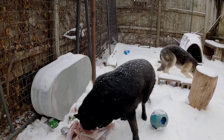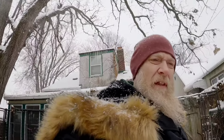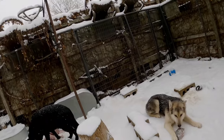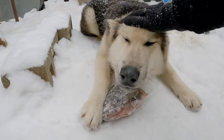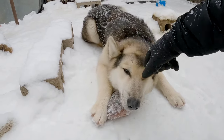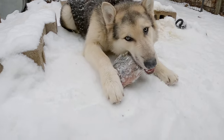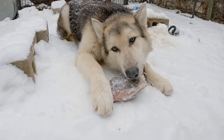One of the ways you can teach your dogs to chew their food up better is to feed them large pieces, like whole leg quarters, or to give them large pieces that are fully frozen, which then forces them to chew it. All my dogs are real good about chewing food. Oh boy. They just like their fish frozen. And I like to feed them the fish frozen because it really scrubs and cleans their teeth as they chew through it.